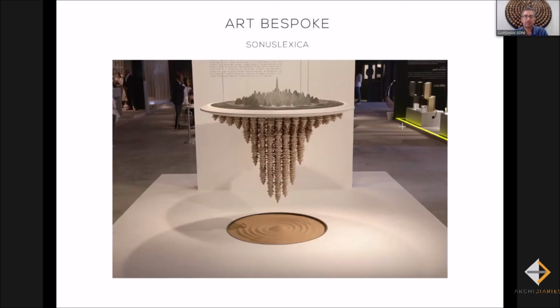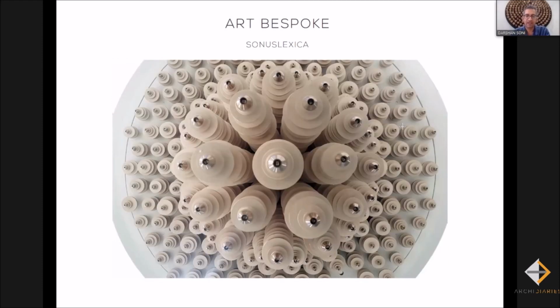So this is called Sonux Lexica. This we had done, kind of portraying the success of Dubai. So I'll take you through the process, what we did for this one. This is more than 250 kg of artwork. It is suspended through 3 cables that you see. This is how it looks from the bottom.